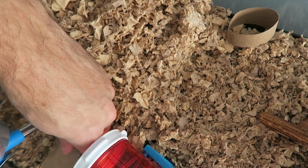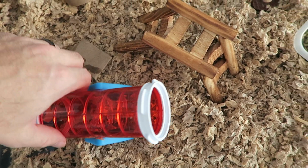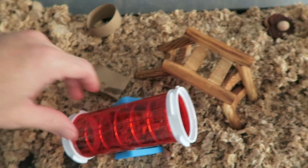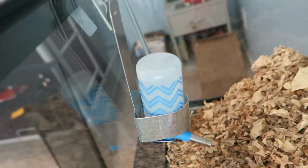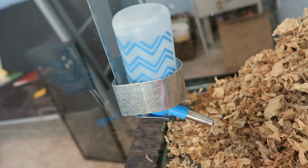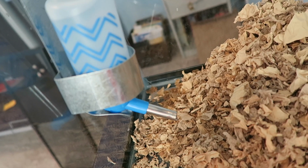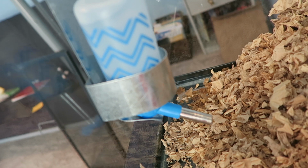Got a little toilet paper cut out from the last time we had to change the toilet paper. Here's another one actually, keeping a couple of those. This little teeter-totter tube here has been really good for him. He loves going through that. He likes climbing on this and under it. It took three tries to get the water bottle right, because I had to find one that said no drip on it, because it was just making a mess. This one has a steel ball in it that keeps it from draining. Also, you have to fill it all the way, otherwise it creates a vacuum-like effect and pushes water out.